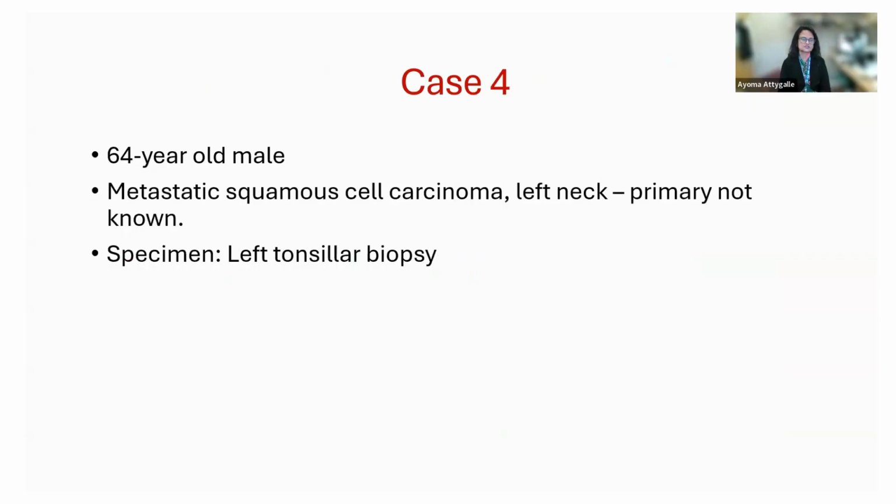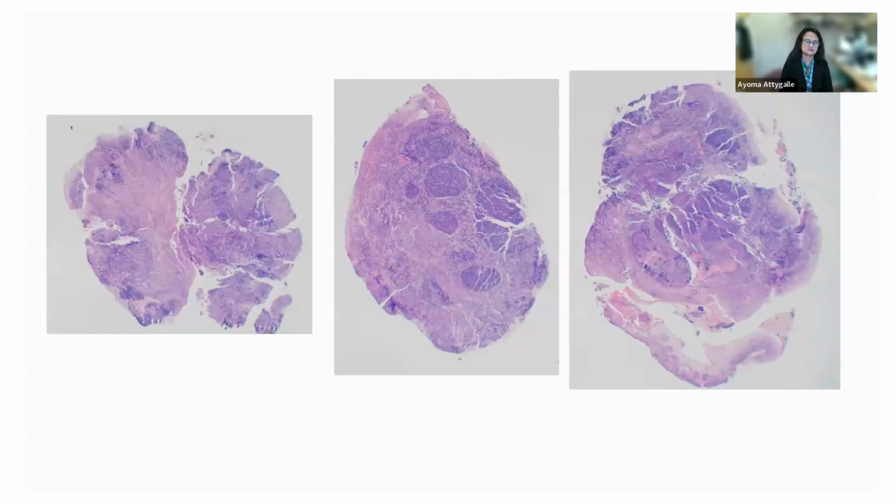Then I will, yes. So this last case is a 64-year-old male, metastatic squamous cell carcinoma left neck. The primary is not known, and this is a tonsillar biopsy. It was a very fragmented tonsillar biopsy. This is not an excision biopsy, but chunks of the tonsil have been removed.